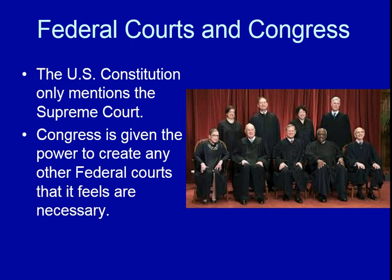In our national government, the only court that's mentioned in our U.S. Constitution is the Supreme Court. Technically, we don't need more than a Supreme Court. Those 9 justices could handle all of these issues. And these are the 9 justices on the Supreme Court right here.